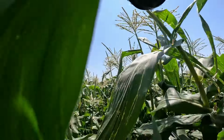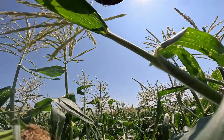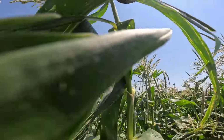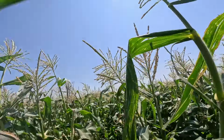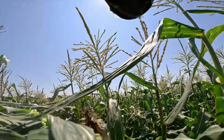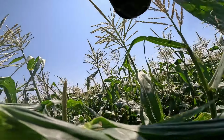Now I'm just going to grab a handful of corn and carry it to my truck. Hard to believe, this is 8.5 inches between plants, and I imagine you're just getting beat up with leaves. But it is already crowded in here at 8.5 inches between plants.